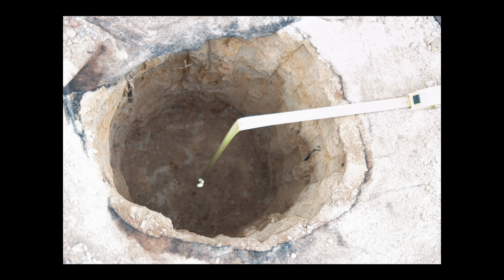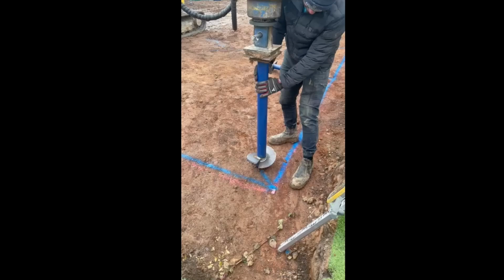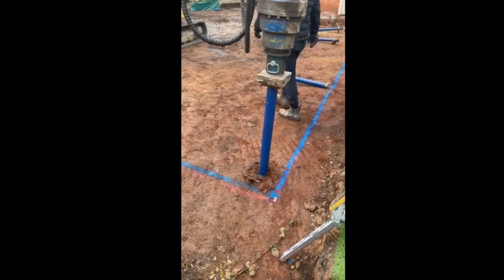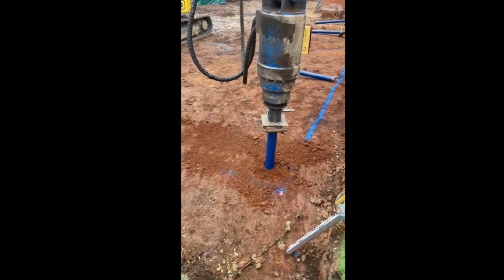Normally with bored piers, you drill a big hole 350 millimeters in diameter down until you hit solid ground, and then you fill it with concrete. But instead we use Katana screw piles, which are made of steel and are literally screwed into the ground. We used 66 of them.